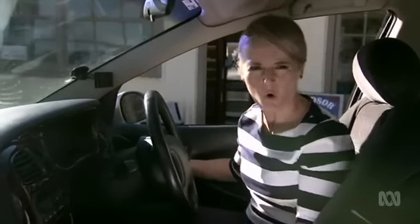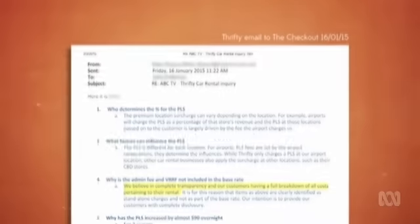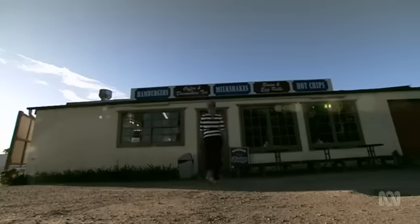depots, almost always apply. So why don't they just fold those extra charges into the basic rate? Well, Thrifty said, we believe in complete transparency and our customers having a full breakdown of all costs pertaining to their rental. It certainly is transparent, in the sense that you can see straight through it. I'm just glad all companies aren't so transparent.